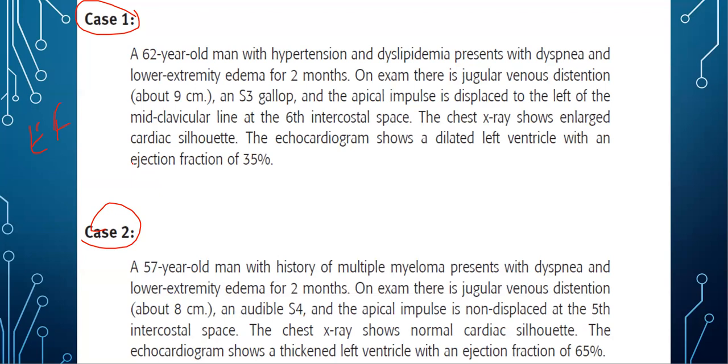And this pumping action is what determines the ejection fraction. So ejection fraction is dependent on how much blood your heart is able to pump out, which is the cardiac output. So in which heart failure will ejection fraction be low? Systolic or diastolic? Systolic, right? So in a systolic heart failure patient, the ejection fraction will be low. Even by looking at that, you will know what kind of heart failure this patient is having.